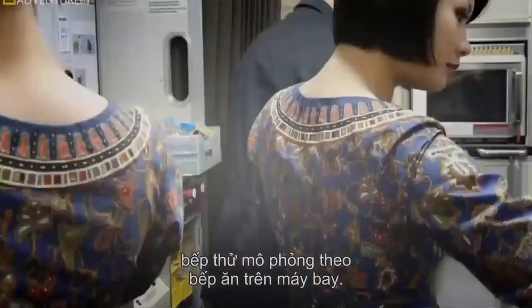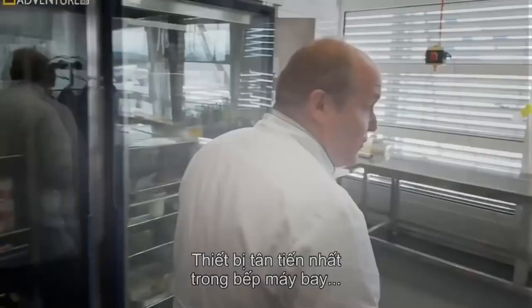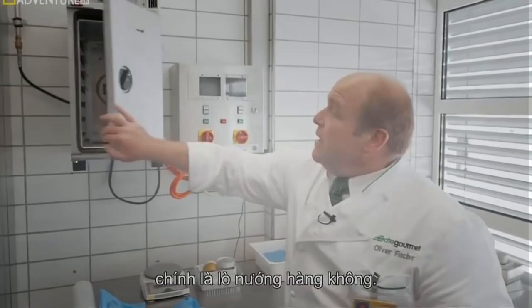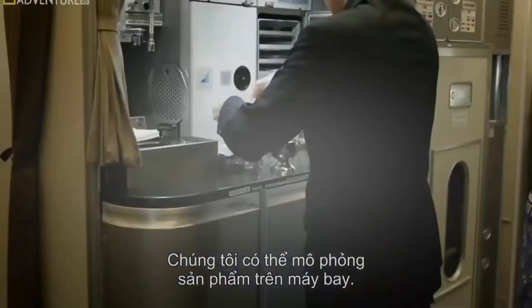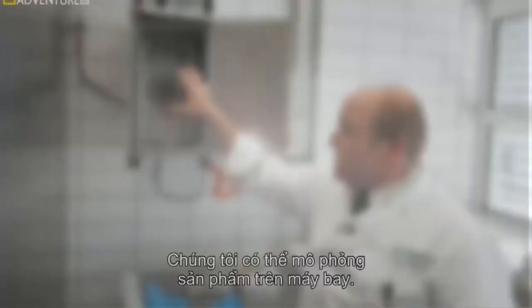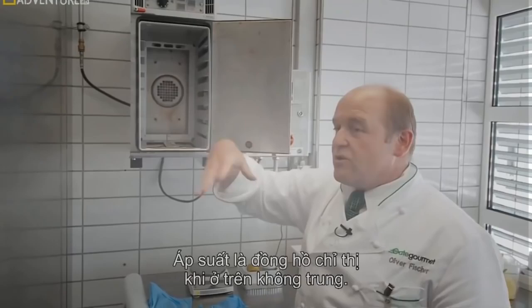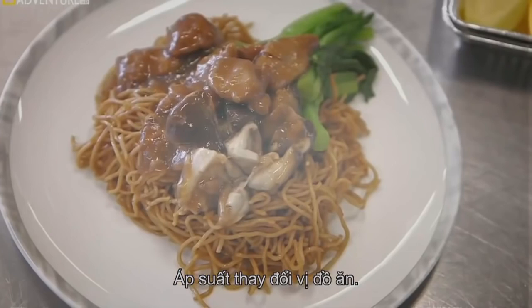Most important or state of the art, of course, in a development kitchen of airline is we having this airline oven. And this, I think, it's the most crucial thing. So we have the same oven like we have on the plane. We can actually simulate the same products what we have in the plane. Now, what we don't have here is the pressure. We know that the pressure is also an indicator in the air. Pressure changes the taste of the food.